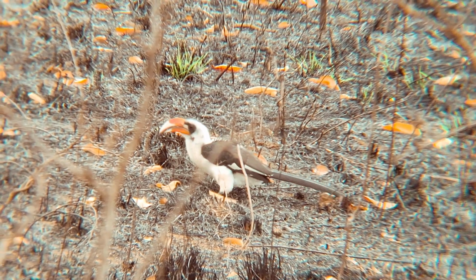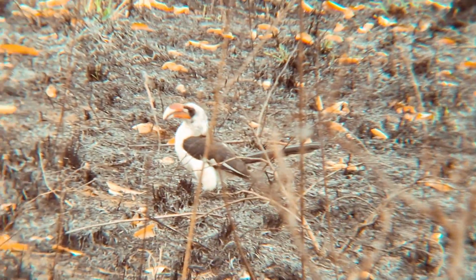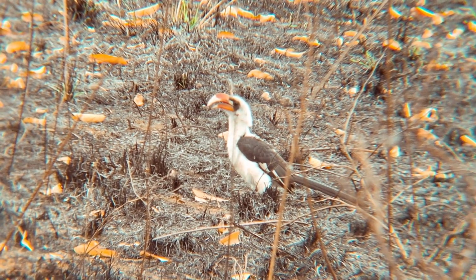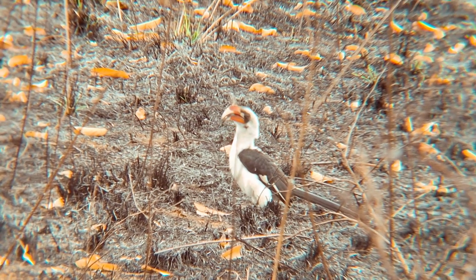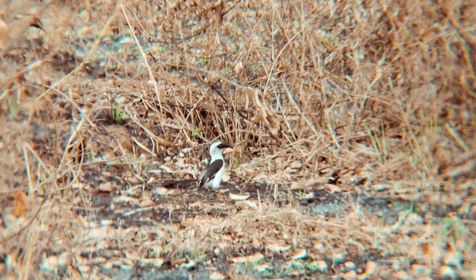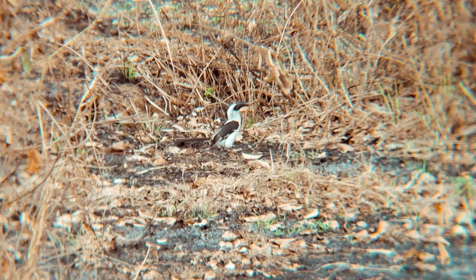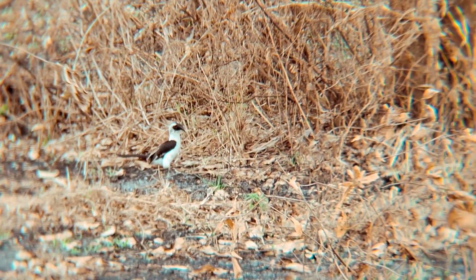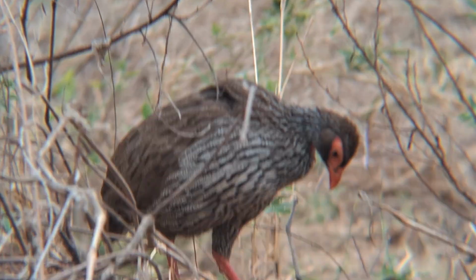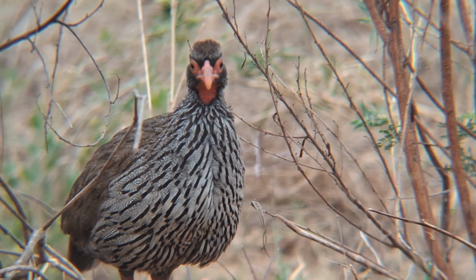A little ahead, we spotted the hornbill feeding on the ground. This was the male, and his female was also feeding a little ahead. This red necked spurfowl was giving beautiful looks, and I was really enjoying taking the video of it.